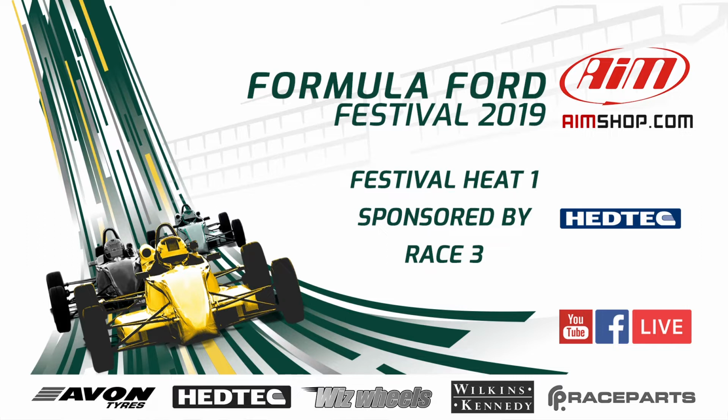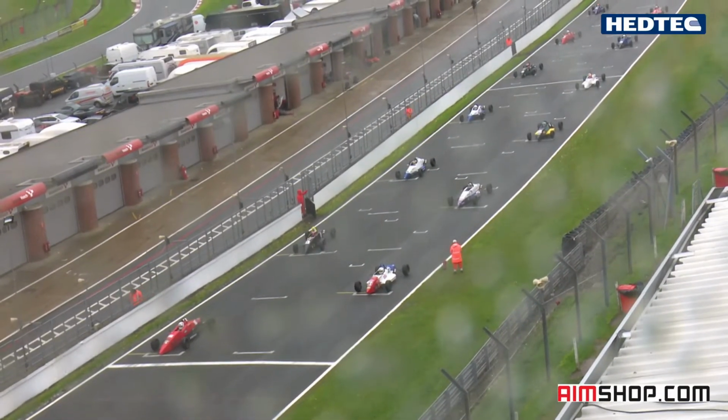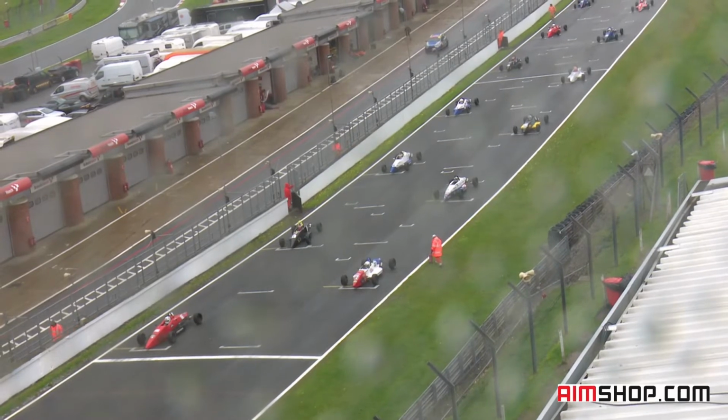So who have we got in this race then? That's the most important thing. Well, on pole position, a name that one or two of you will be familiar with, I'm sure, if you follow Formula 4 racing at all. Joey Foster, double festival winner, lines up on pole position, car 277.